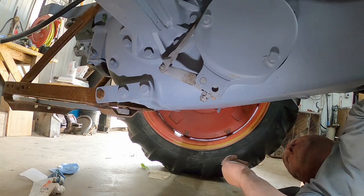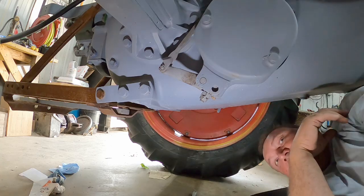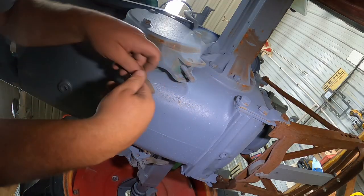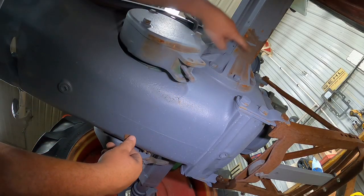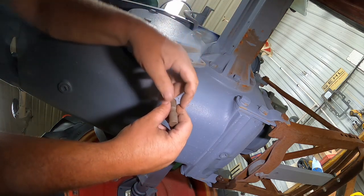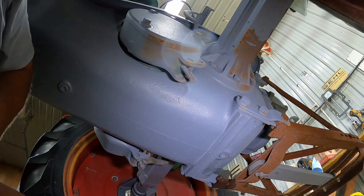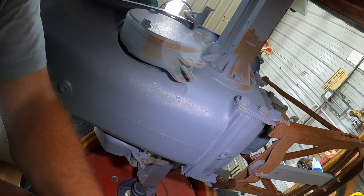Shoot, as long as I'm here, might as well do the other side. Just gotta grab a couple more pieces. Well, I can see, of course, it was probably standing on a jack stand or something here, but no primer there. Not much there. I'm probably gonna end up re-sandblasting it and just make sure it's all good.